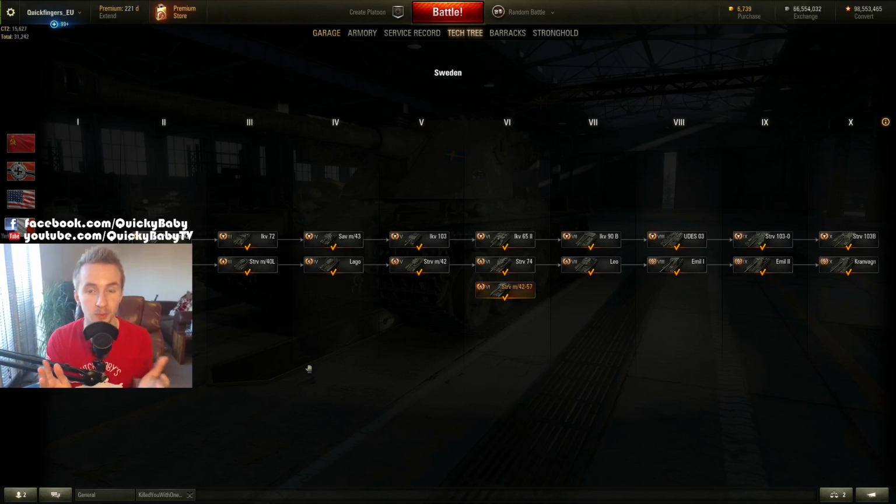This is part 2 of my tech tree preview of all of the new Swedish tanks that just hit the 917 test server. Yesterday I showed you all of the brand new tank destroyers. Today I'm going to show you the mixed branch of 3 light tanks, 4 medium tanks, and 3 top tier heavy autoloaders. Let's get started.